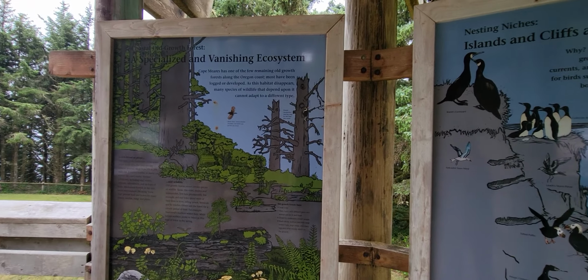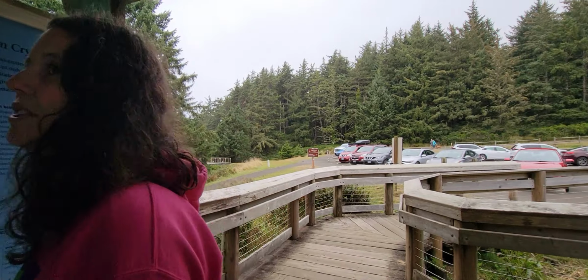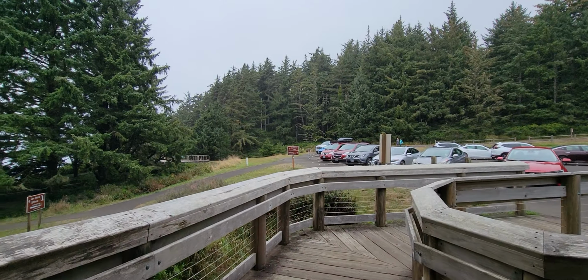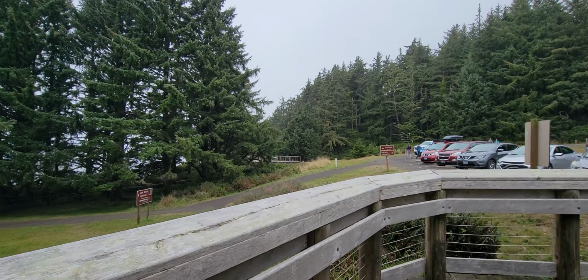Cool. So should we go see the lighthouse? It doesn't say anything about it being the shortest. Yeah, we could do the lighthouse first and then the octopus tree, since we learned about it.